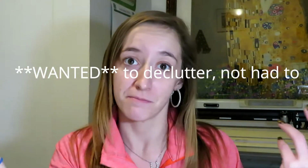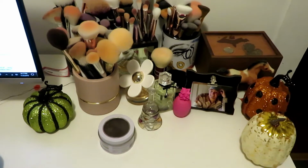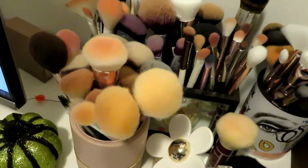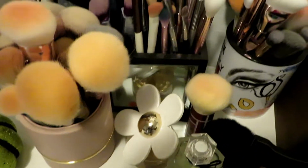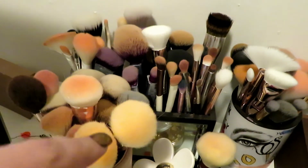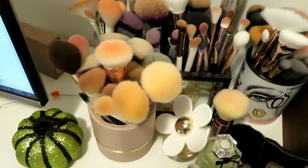But I also had to declutter, and I kind of wanted to come on here and film it. Some people like decluttering. Some people like watching decluttering things. Same way I do. Alright, let's get on into the decluttering of my brush collection. This is my makeup brush collection before I declutter it. In overview, I've got 3 Sonia Kashuk brushes and a square spinny roundy brush holder.